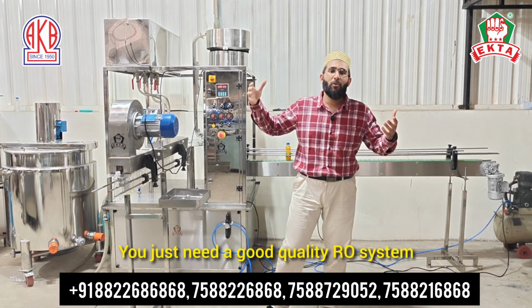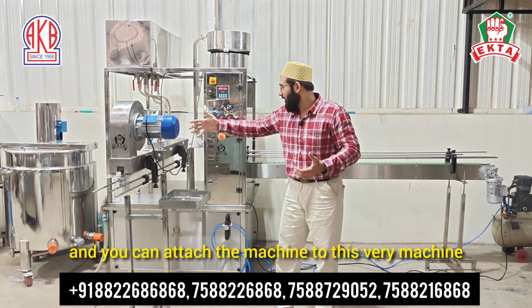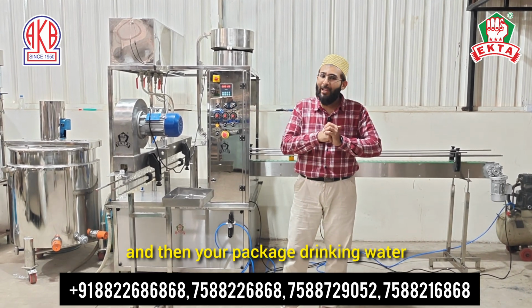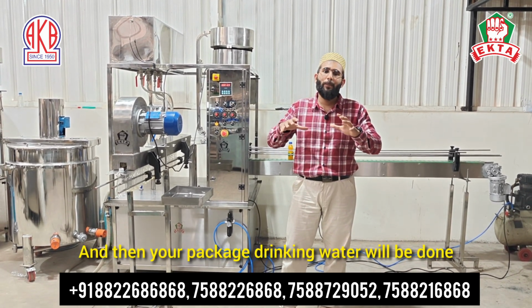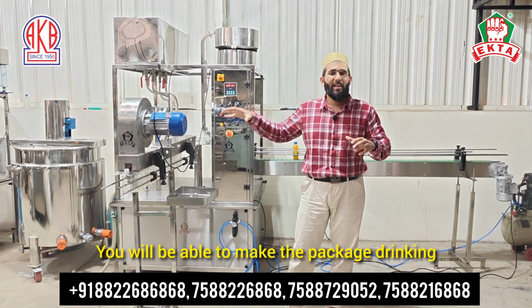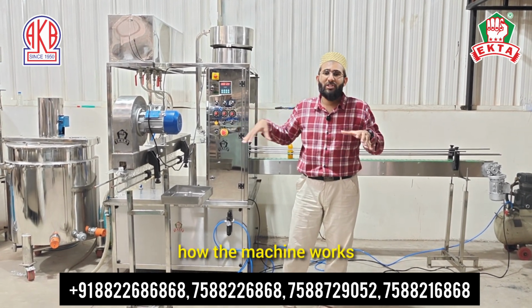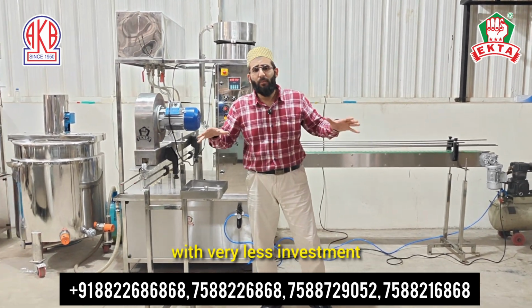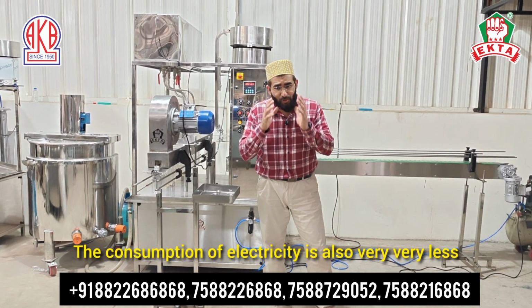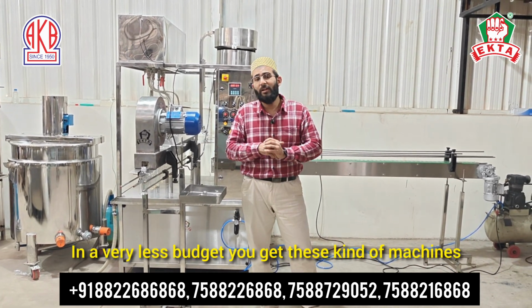You just need a good quality RO system, which we can provide you, and you can attach it to this machine, and then you will be able to make packaged drinking water with the help of this machine, friends. So this is how the machine works. This machine is so compatible, with very little investment. The consumption of electricity is also very less. In a very low budget you get these kinds of machines.